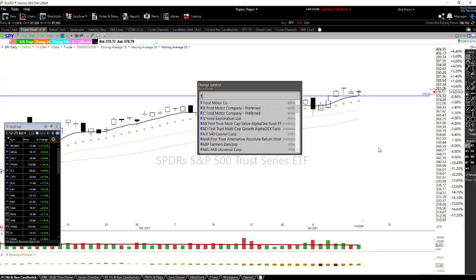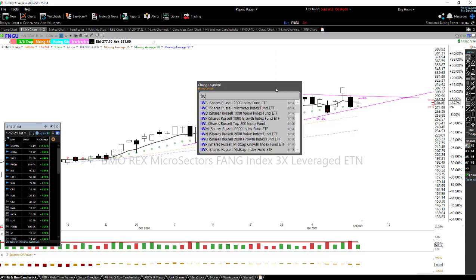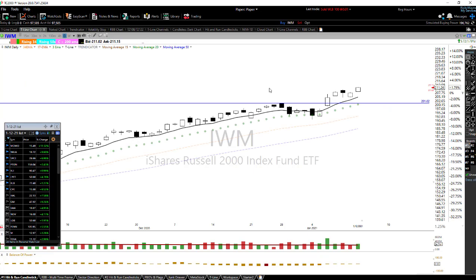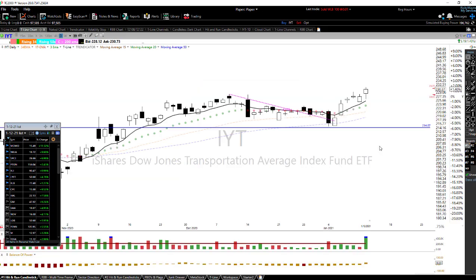Looks great. If I take a look at FNGU, it held up today with a little doji down here. Really would like to see that move up. I'm afraid that if this starts to break down, then it may put a little bit of pressure on the SPY there. Of course, IWM has just been killer here. It's just absolutely killer moving up. That's been leading us here. Let's take a peek at the transports. You can see the transports have been on fire as well. So kind of hard to beat that right now.